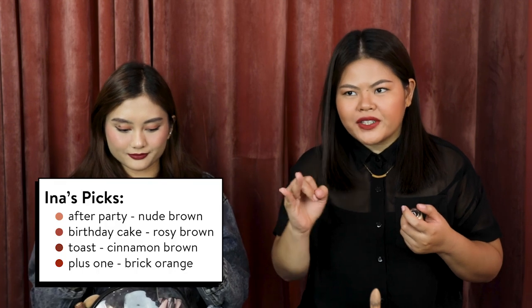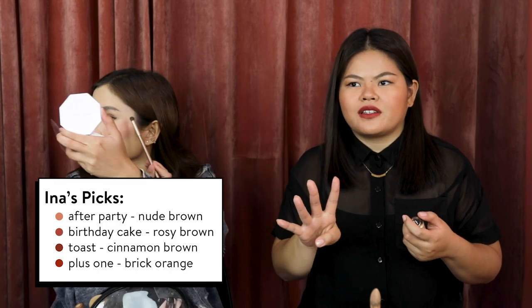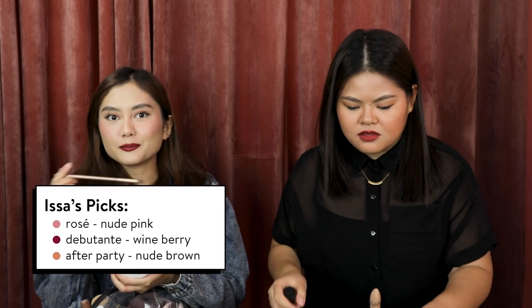Ako naman, to recap kung ano ginamit ko on my face today, I used Plus One, a blurred effect on my lips, and Rosé on my cheeks and lids. So my favorite shades are Rosé, Birthday Cake, so yun yung mga original shades natin, and from the new ones, yung After Party. Try niyo! Swear, di kayo magsisisi. My favorites are After Party, Birthday Cake, Toast, Plus One. I think about Bubbly, but it's more of Nina's color, talaga, the pink ones. Rosé, After Party, Debutante, and the browns, I love.